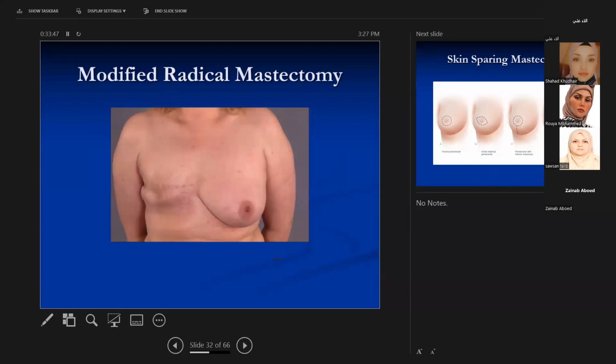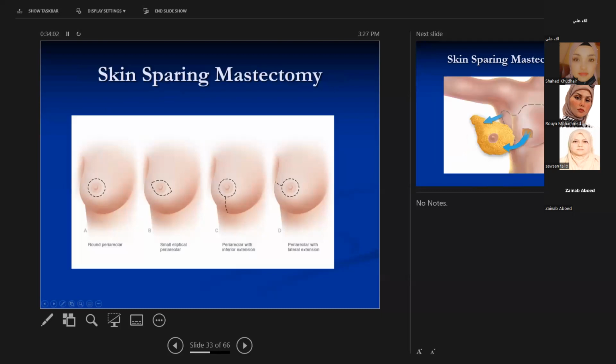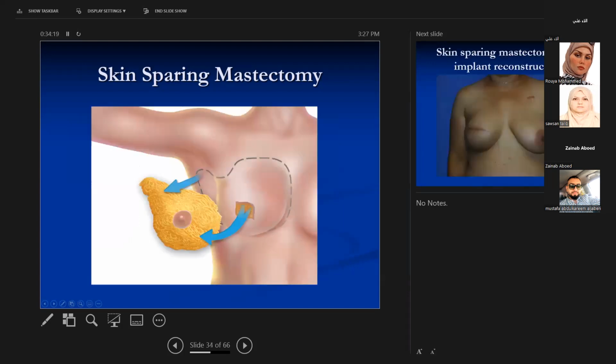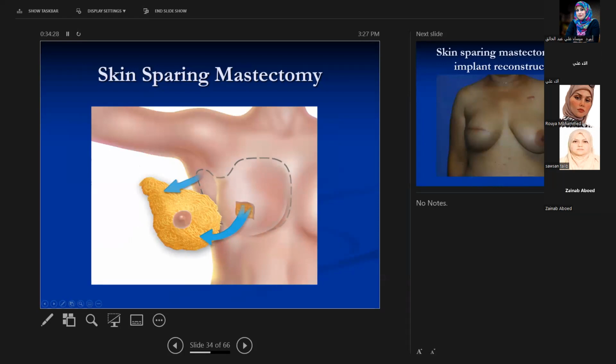Modified radical mastectomy, removal of the breast and the axillary lymph nodes. This is still done in women with lymph node involvement that need an axillary lymph node dissection and who need mastectomy. For women having reconstruction, we do skin sparing mastectomy, where we leave a large amount of the skin of the breast to use for the reconstruction. You still have to do an adequate oncologically safe procedure. So even though you're using a limited incision, you still need to remove the breast in an oncologically safe manner.